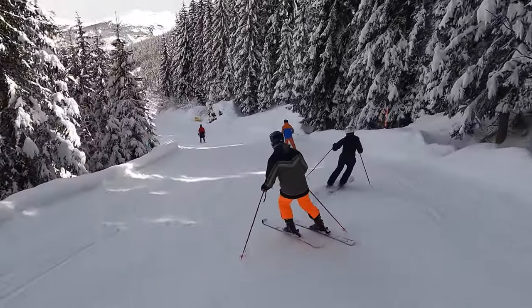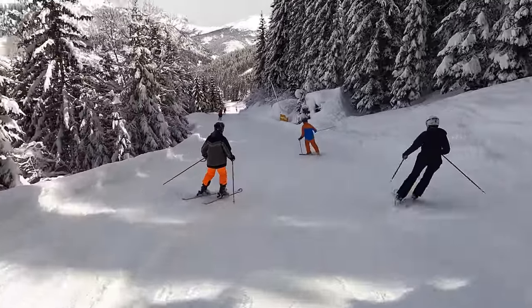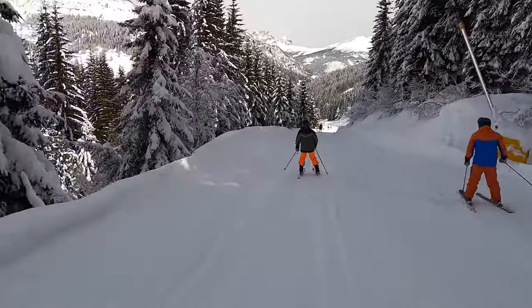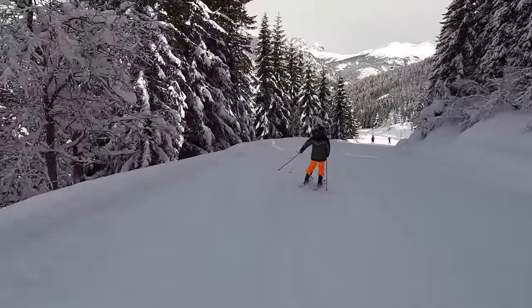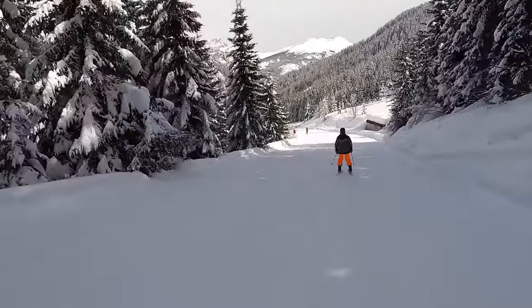Overall, Sellaronda Ski Circuit stands out as a longest and premier ski destination for many outdoor enthusiasts, thanks to its immense size, stunning scenery, and modern infrastructure that makes it a favorite destination among outdoor enthusiasts from around the world.